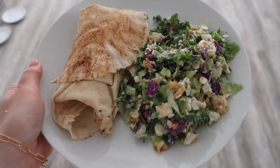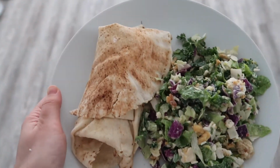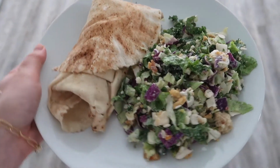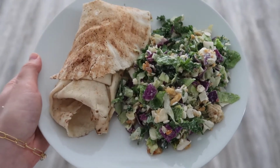All right, you guys, this is lunch. I've got the creamy dill pickle salad and I've got my little wrap right here. I'm going to go eat, and I'll update you guys later when I try the chocolate covered bananas.